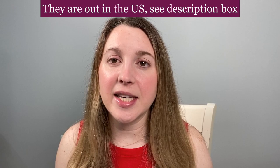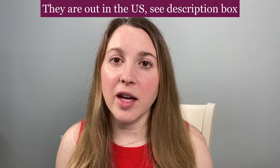Today I am going to go over a couple of items from the Dior Color Games collection from the summer. I haven't seen these items here in the United States yet, but I purchased them online at Selfridges. I purchased one of the eyeshadow palettes and two of the Dior Addict Stellar Shine lipsticks. So let's take a look at the eyeshadow palette first.